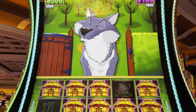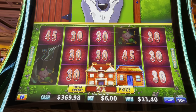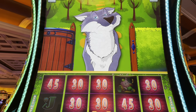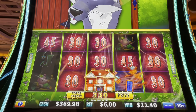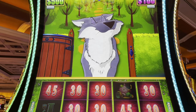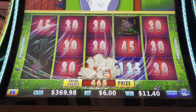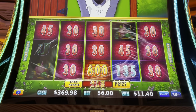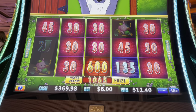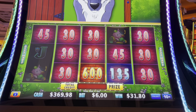Time building the house. Okay, let's get a coin. There could be a coin behind us. Okay, come on. We need a coin here. Come on, Wolfie. Okay, that's okay. What was that, $60? Wow. $100, nice. We were betting $6, so it could have been better, but that's okay.